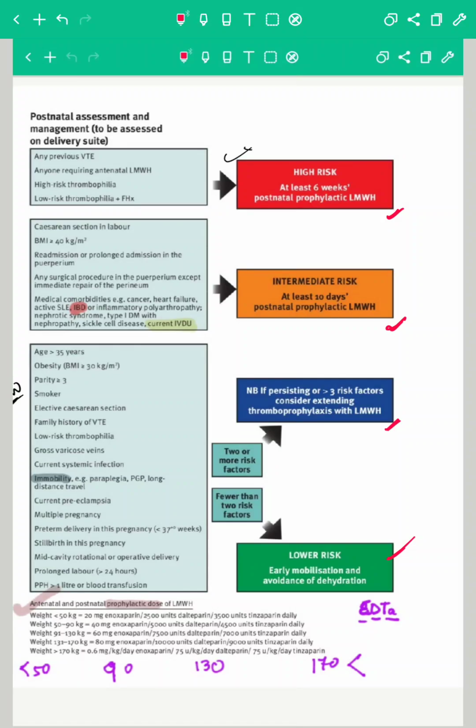Now to remember why the high risk zone is important: those patients who fall into this category will require at least 6 weeks of thromboprophylaxis. 6 weeks, which is quite a good time. So, which are those patients that will require 6 weeks of thromboprophylaxis after delivery? Okay. Now, to remember this box, we have a beautiful mnemonic.